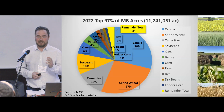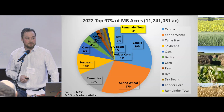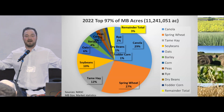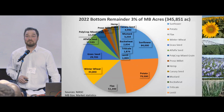And so I did a kind of an inventory of Manitoba in general, looking at statistics from MASC. We have 11 crops in the top 97% of the acres that are exclusive to those 11 crops. The last three crops, or the last 3%, is all those other hundreds, or not hundreds, but over 100 crops that I've shown you in that list before. So I just thought that was compelling, and this is over those 11 crops being 11 million acres.